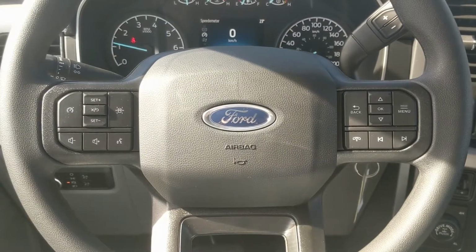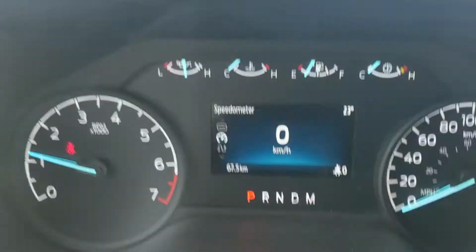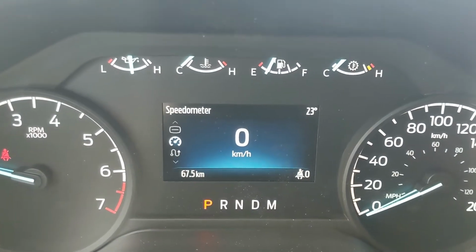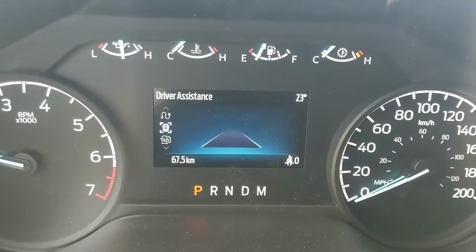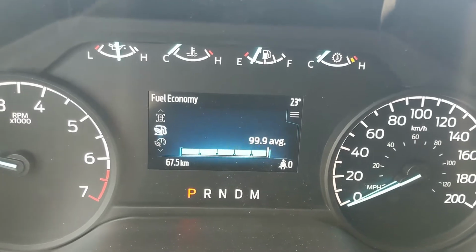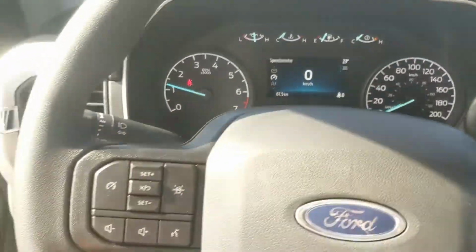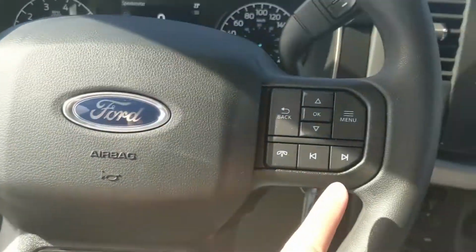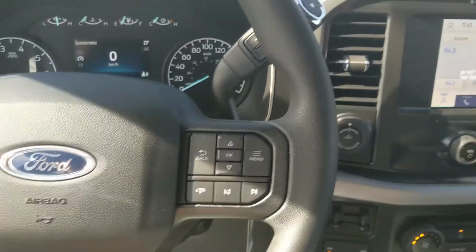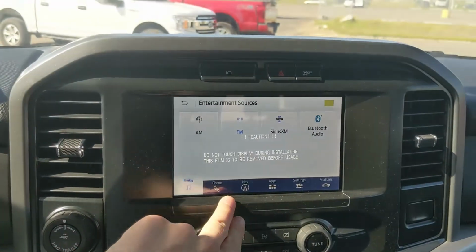Now, sitting in the truck with it running and looking at the steering wheel, on the right-hand side, you have your controls for your center info screen, where you can cycle through your digital speedometer, your trip information, driver assistance features and settings, fuel economy, eco coach, and comm screen. Then on the left you have your cruise controls with your lane keeping system and your hands-free phone and radio controls along the bottom. Moving on to your center infotainment screen, which is radio, Sirius, and Bluetooth capable.